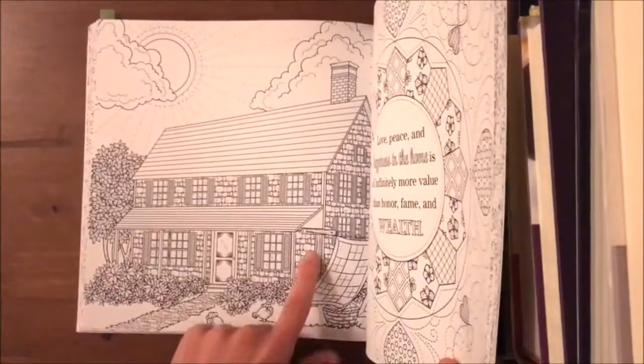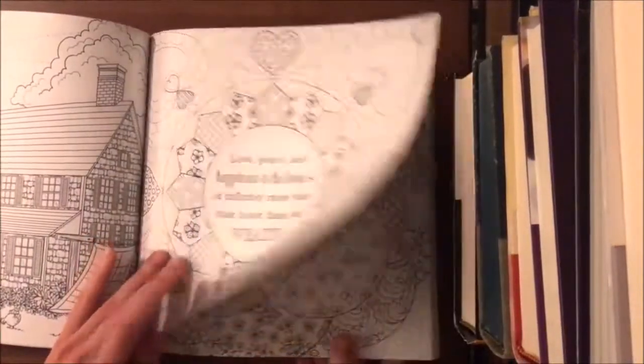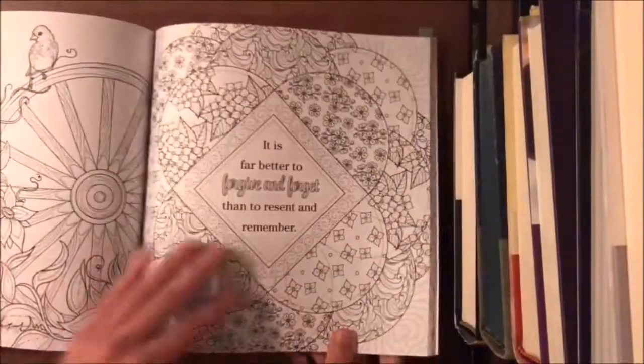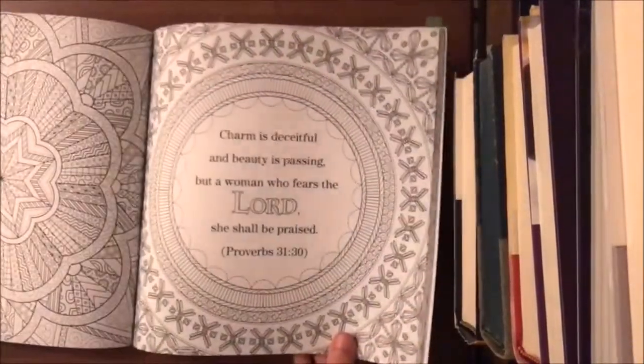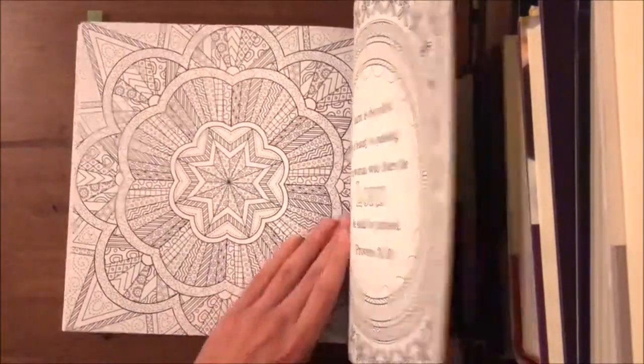Like this one here, it'd be so fun to do all that little bricking and stuff in there. I want to do that one too, but I want to do too many pictures in here. I can't decide which one to do. That's why you'll see I haven't done any in this book yet. Like that one. That one's going to be really fun to do. That one's a gel pen page, most definitely.